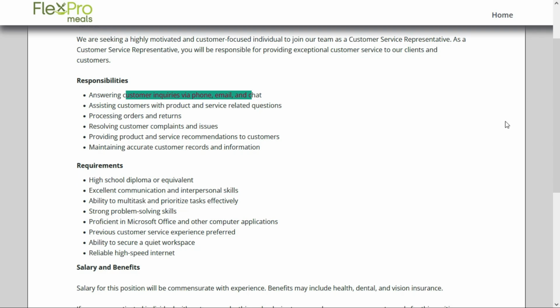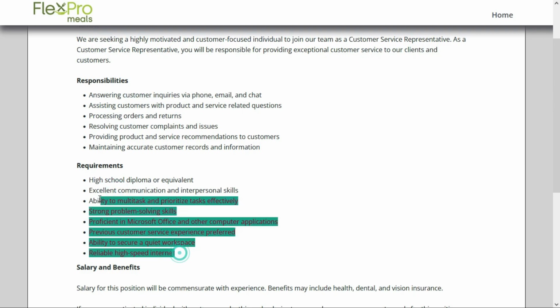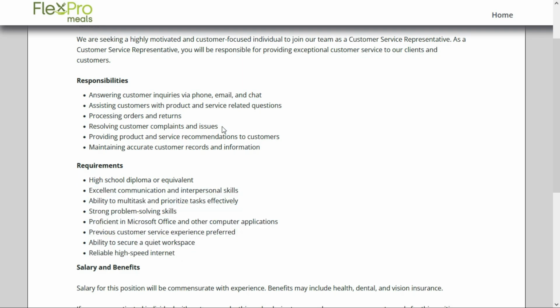So some of the things you want to put on your resume are you have phone skills, you're an excellent communicator, you're a problem solver. So take a look at these things on your resume in the skills section. Just make sure to put down some of these keywords such as multitasking, strong problem-solving skills, familiar with Microsoft Office, those kind of things, okay? And something else worth mentioning, it goes right along with problem-solving skills. Somewhere on your resume indicate that you're able to resolve customer complaints.